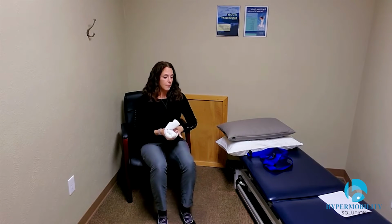Sometimes you'll feel a pop in your groin or at that pubic bone, and it always feels like it should never pop there, but that's actually kind of what we're looking for. Now, if it doesn't pop, that doesn't mean it didn't work. That just means it didn't pop. You can stand up, move around, see if that helps your pain.